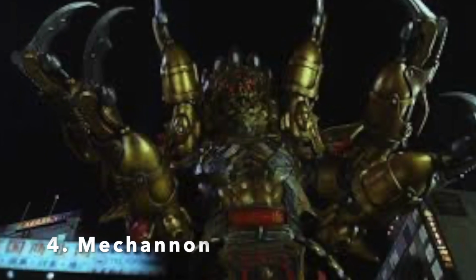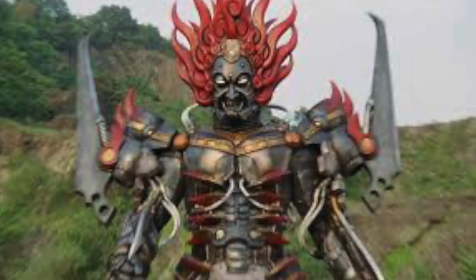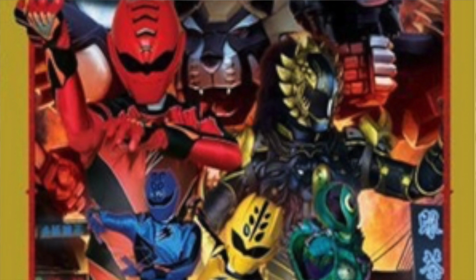Number 4, Mechannon. This one is absolutely crazy because it's literally an evil giant crab robot Zord thing. Yes, a crab, no Mr. Krabs, just the crab Zord. A crab villain Zord. Originally a stone statue, Mechannon is piloted by Hong Kong media king Yang, who is the main antagonist of Jukin Sentai Zyuranger.